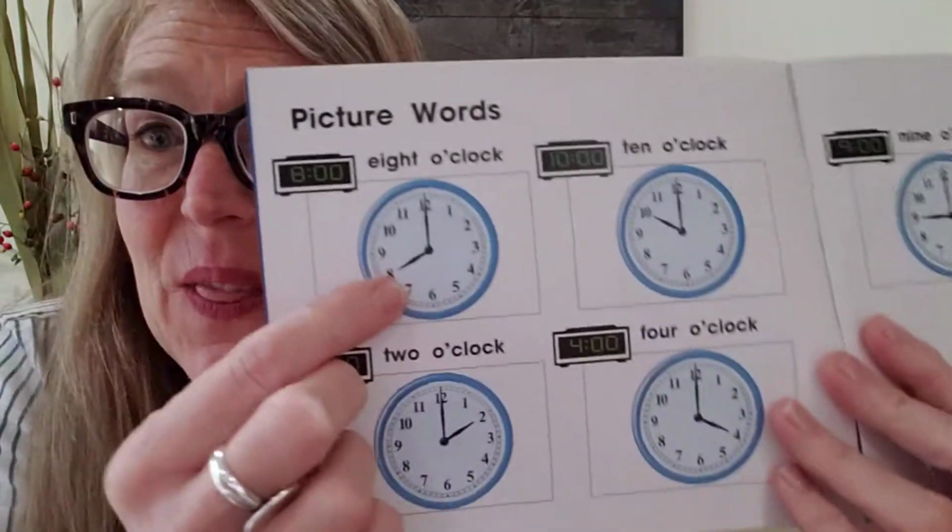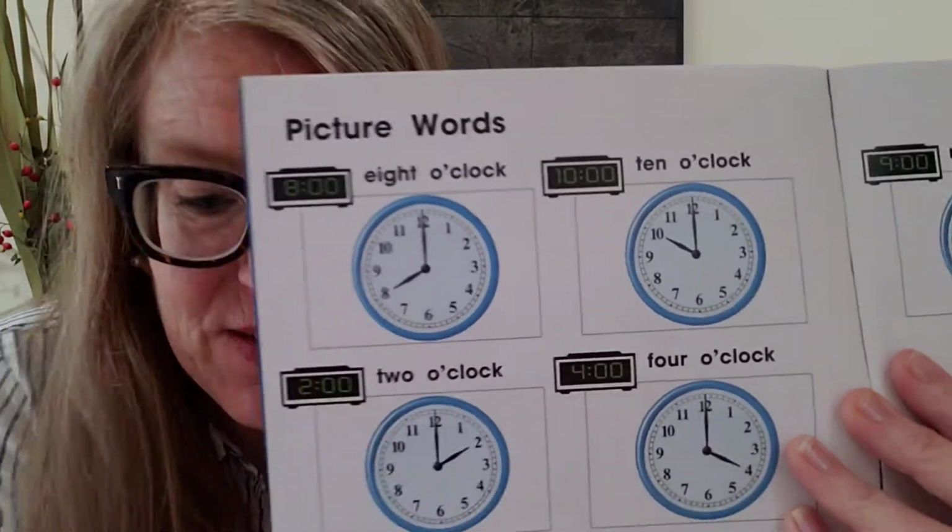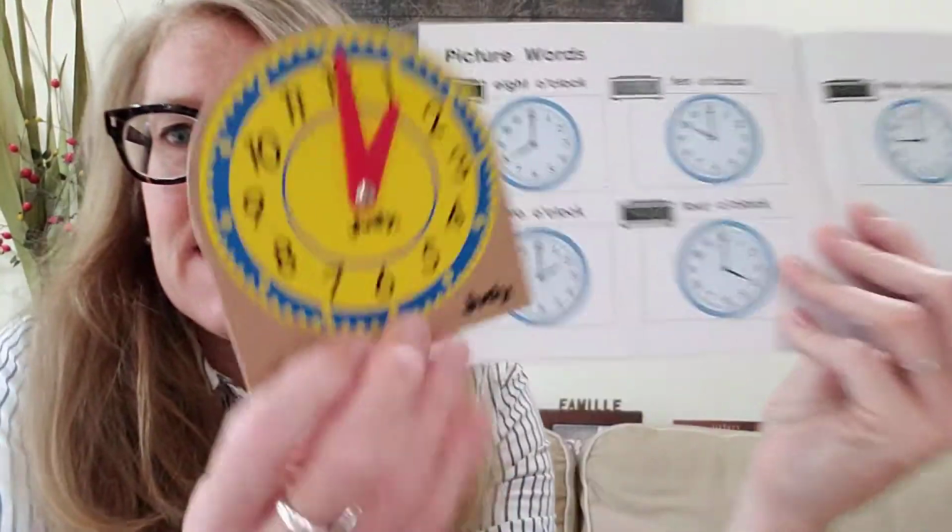Before we go any further, I want to read a quick little story called What is Time? And take a look at this clock, because you're going to make a clock like that today. If I look at this clock right here, this is a clock like mine, like we see in our classroom.